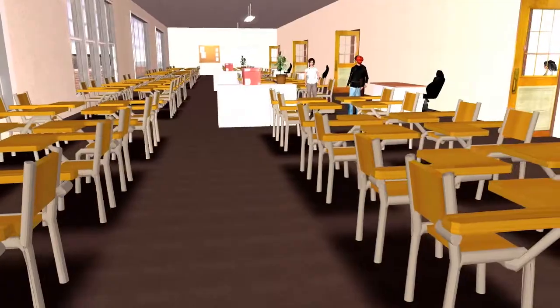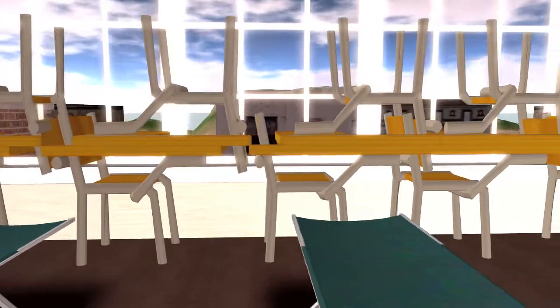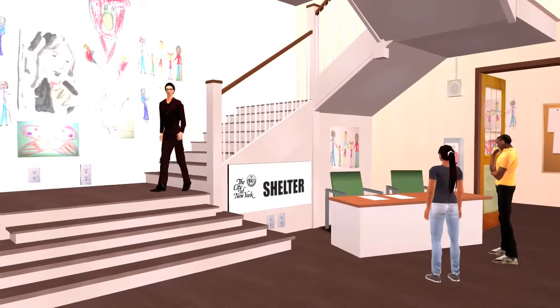You'll practice setting up your facility for when shelterees arrive. You'll designate key shelter areas, assign staff, and make sure that the shelter's ready to open to the public.